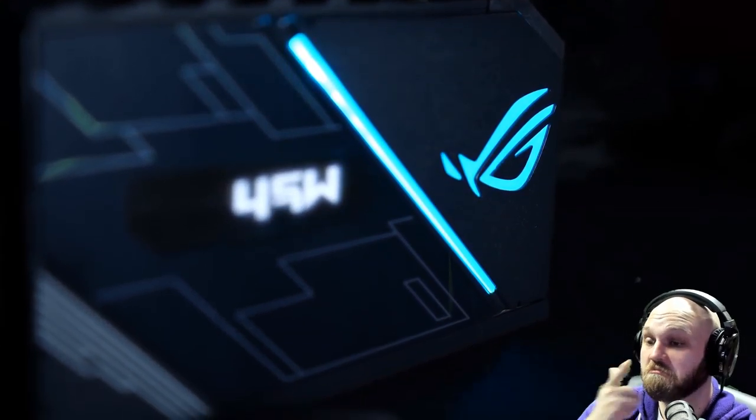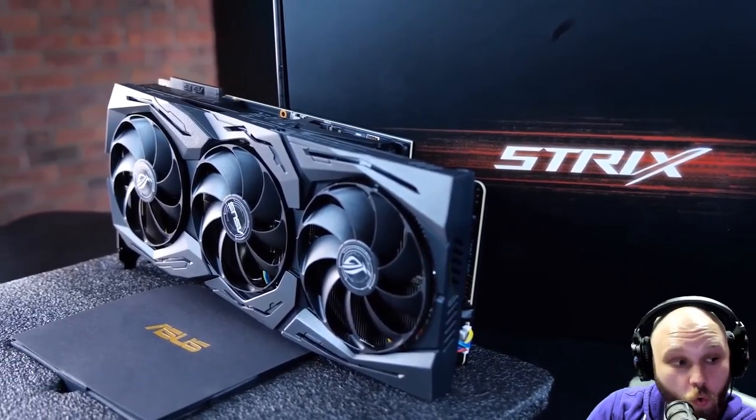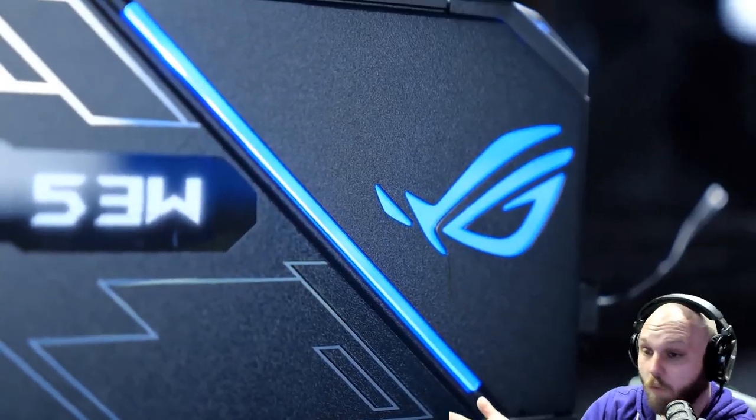You can pair the Thor PSU with the ROG STRIX RTX 2080, or as we know, the Batman, and you can even turn it into RGB stealth mode on the 2080. And bam! Let the PSU shine through.